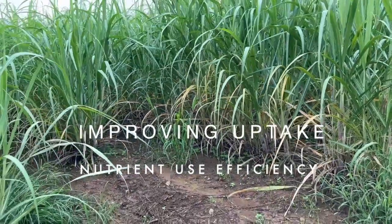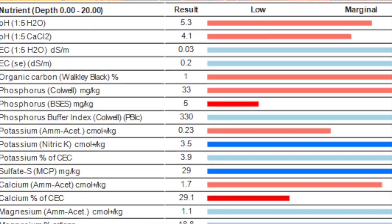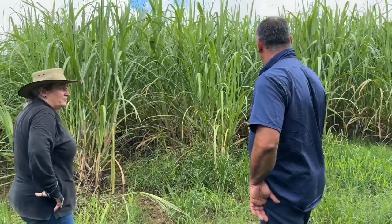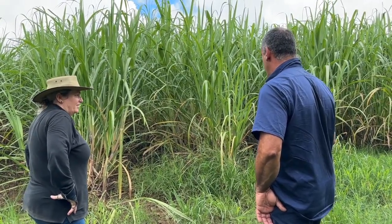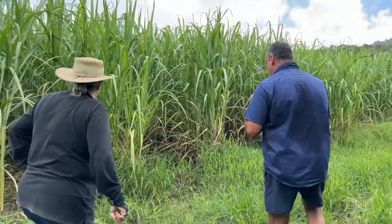Steve joined the Project Catalyst broader adoption program, and while I was doing up his nutrient management plans, I identified on one of his plant blocks that had really high PBI, up to 330 PBI, which is the Phosphorus Buffering Index. The higher it goes, the more tie-up it possibly is and less plant available. And he also had very low BSES phosphorus, which is a 5. With that, he also had extremely high aluminium levels from his soil tests and everything that we did.